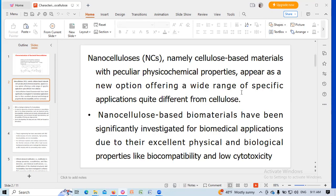Nanocellulose, namely cellulose-based material with peculiar physicochemical properties, appears as a new option offering a wide range of specific applications quite different from cellulose. Cellulose-based biomaterials have been significantly investigated for biomedical applications due to their excellent physical and biological properties like biocompatibility and low cytotoxicity.